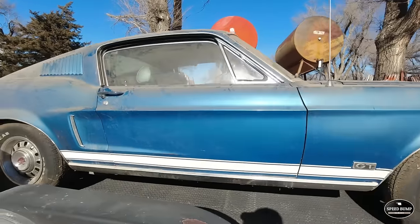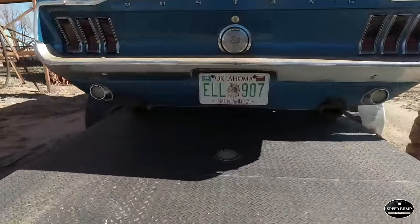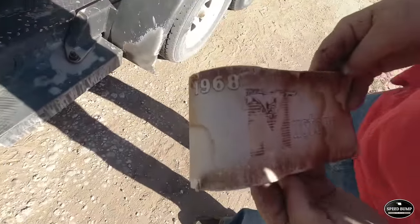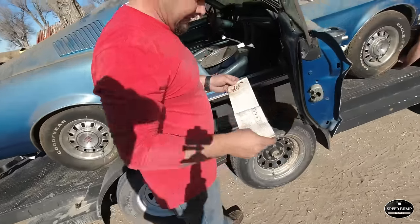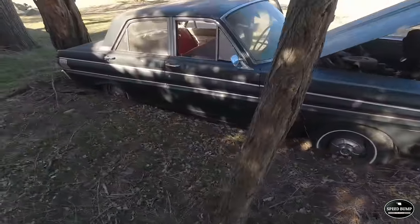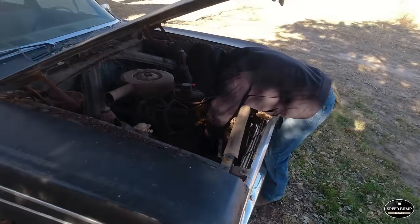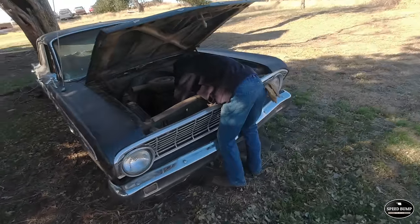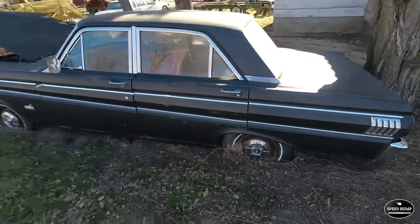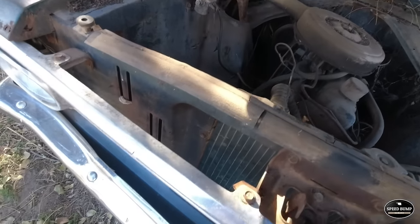That thing's awesome. Original 68 owner's manual. Awesome. Well, Jack found the one he wants. Looks like we got a 64 Falcon, but it has too many doors. Oh, I seen it turn. What do you think, Jack? You gonna buy this one? Easy with it. Mess that hood up, we'll have to buy it.